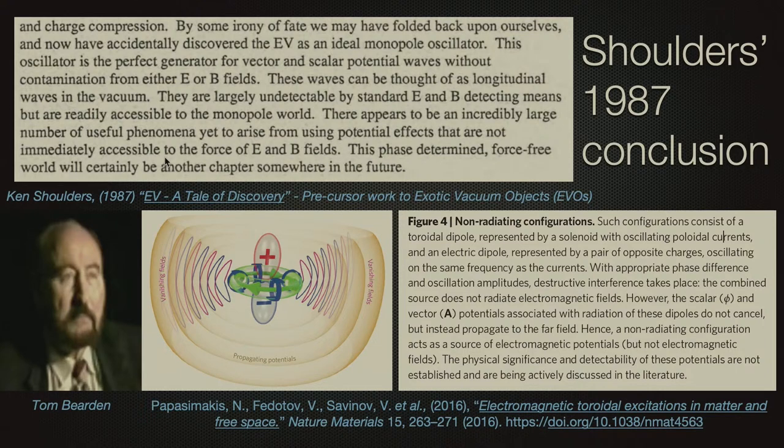Now, he came to do this work because he was charged with looking at the findings of one John Kenneth Hutchison from 1979. So he was brought in, I think, around the early 80s by, basically, Hal Puthoff, who found the money. He worked with a colleague of Hal Puthoff, Scott Little, I think, and they worked for about 10 years before he set up his own lab and continued the work there. But it was that work that led to this EV, A Tale of Discovery.